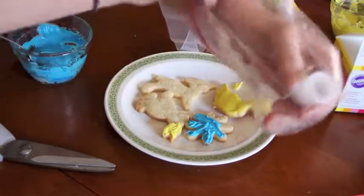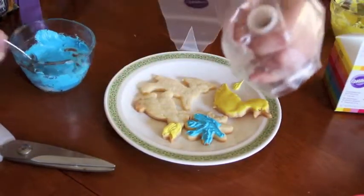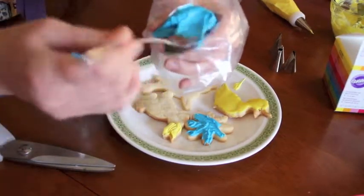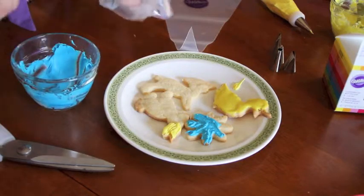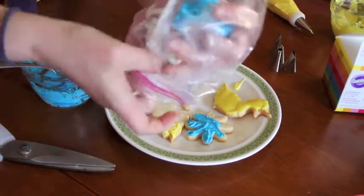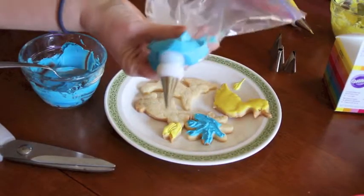Take your bag and open it up and stick your hand inside like that. So here's the inside of the bag. And then you just take your icing and you can just put it right on there like that. And then you can use your fingers and pull it off the spoon. And then take your bag and flip it around. And there you go. You have icing inside your bag.